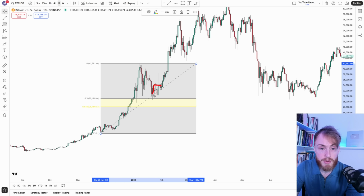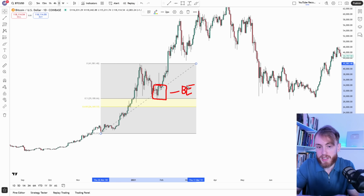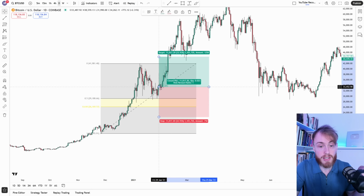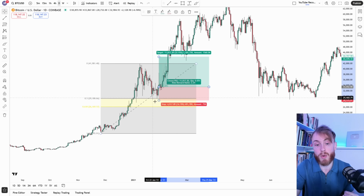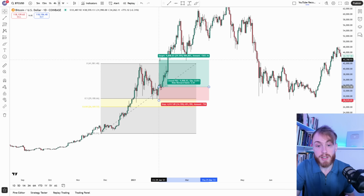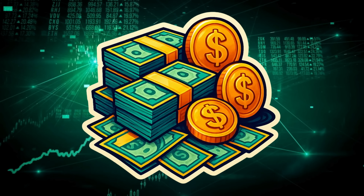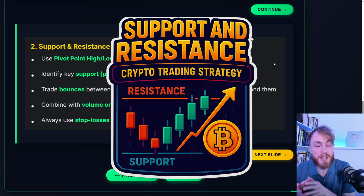price action signal. And right here, we actually have something called a bullish engulfing pattern. This is a bullish Japanese candlestick pattern that indicates a bounce. So here we can use our long position, entering at the candle close of the bullish engulfing, setting the stop loss just below the low of the pattern, and with a 2-to-1 risk to reward, our target would have been right here, and we would have locked in some nice profit. But right, so now let's take a look at our next short-term trading strategy.